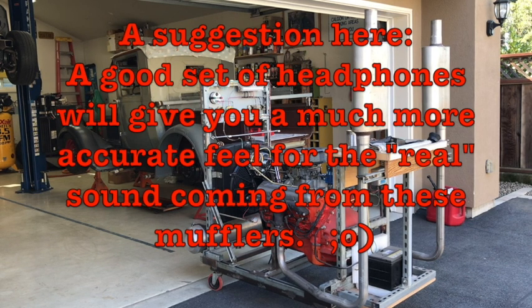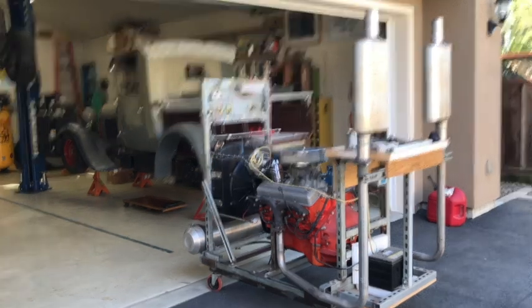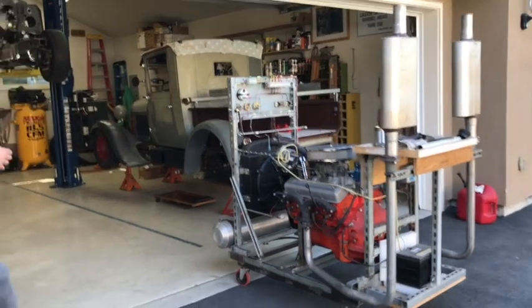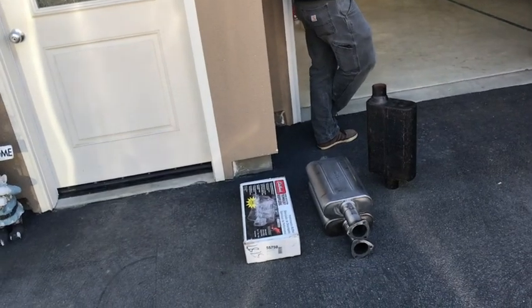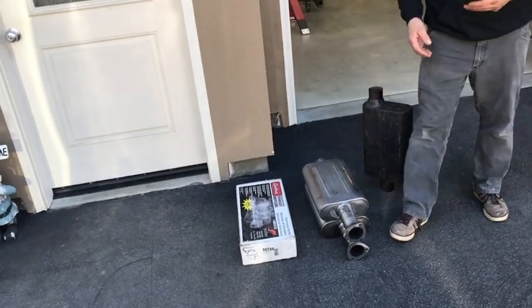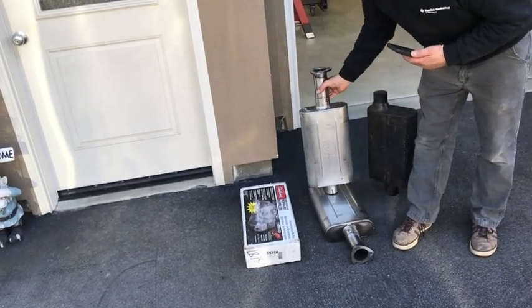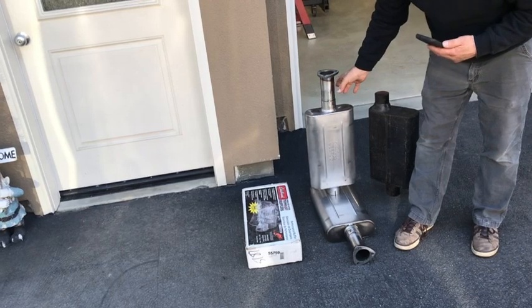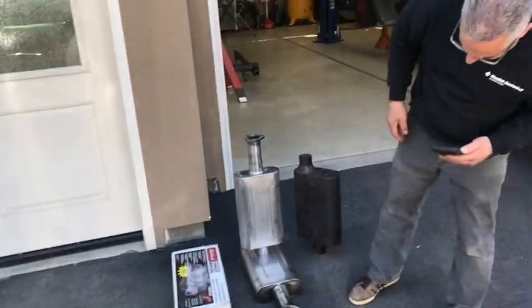So like I said, we've got a variety of mufflers here. We've got the two that were on the stand, and we have these right here. Not the black ones, the two on the ground. They're stainless mufflers. Scott's put some flanges on them so we can do them here temporarily. They're Edelbrock. So we're going to try those and compare them to the ones that were on the stand.